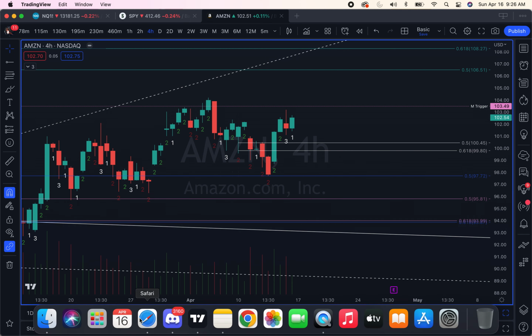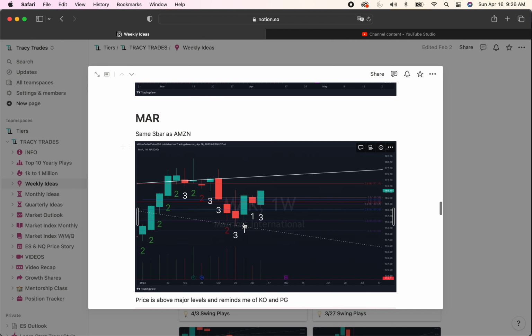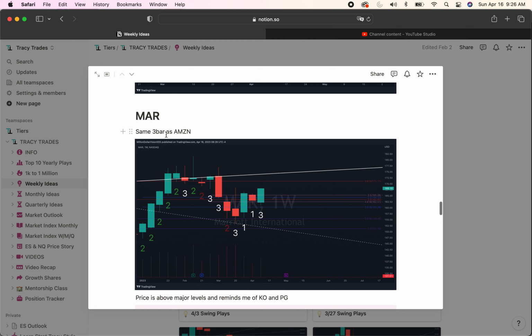All right, so our next one is the Marriott. Now, Marriott, I missed this at the top of the year, but I feel like it's giving me another opportunity to play it. It's the same setup as Amazon, and it's above the levels. Now, this reminds you of what? KO and PG and ABT. When it's at the level and it's holding above it, it's time to go, right?